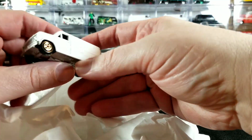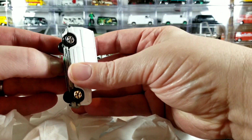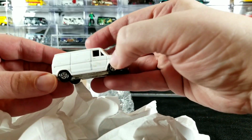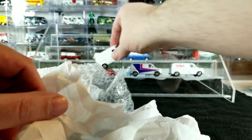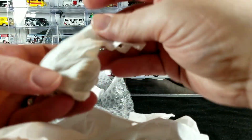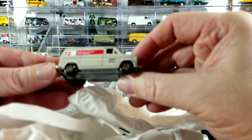Okay, here's another ERTL van. It looks like it might have had some graphics on it at one time, but either the stickers were taken off, because it does look like it has some sticker residue on the sides. So I'm not sure if this was an all white one or if it had some stickers on it. Let's see what else we have. And I'll just run them all through on the turntable so you can get a close look. I'll get them zoomed in here.